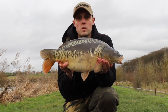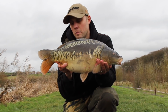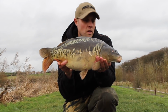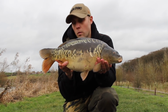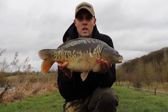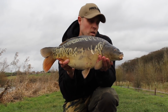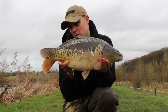This one's downfall was a little yellow PB wafter and a little mesh solid bag of the mini Cray-Mix. So nice and potent. No other freebies around it, so that's obviously a winter tactic I'm absolutely loving at the moment. All that goodness in a little pile, and they just can't resist it. So fingers crossed, after getting this one back and the rod back out, might be into another one.